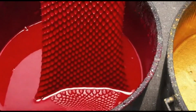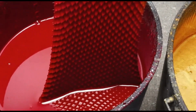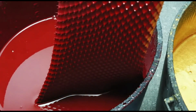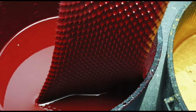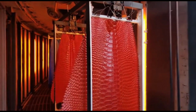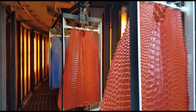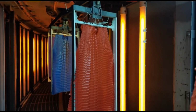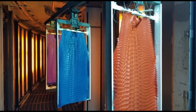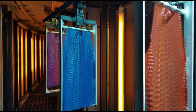Notice how the scales absorb the pigment differently than the skin between them, creating that iconic high-contrast pattern that defines luxury python leather. Finally, the dyed skins are stretched on vertical frames and pass through a thermal drying chamber. Heat locks in the color and solidifies the texture, making the leather durable enough to last a lifetime.